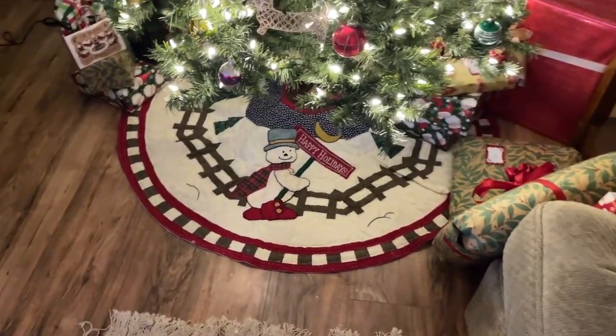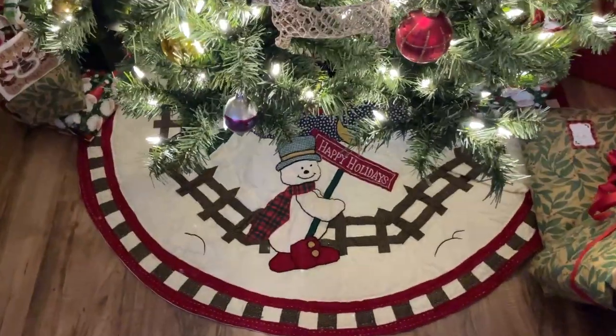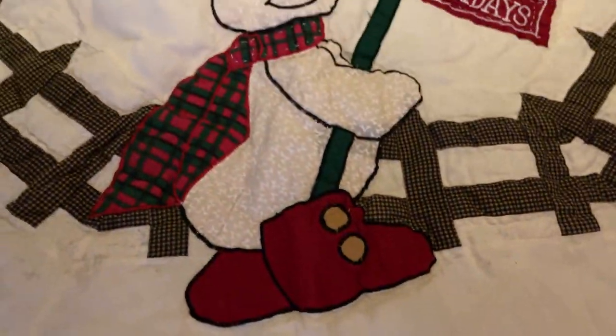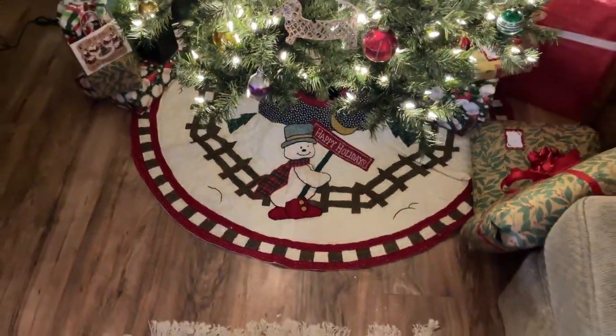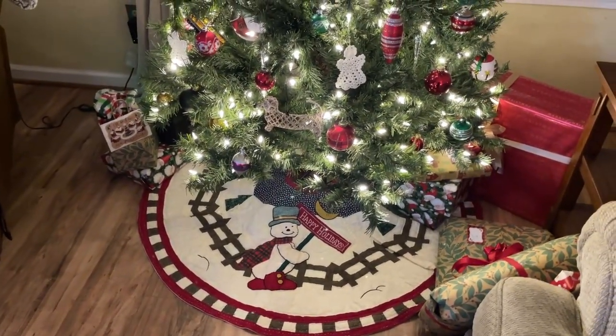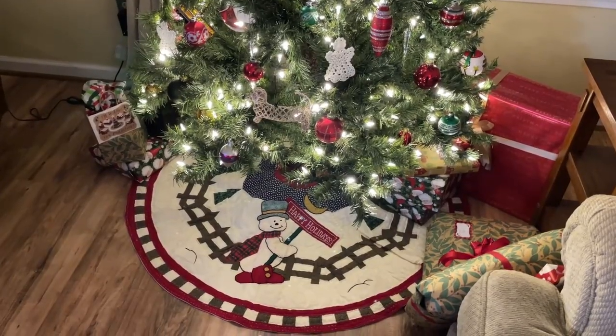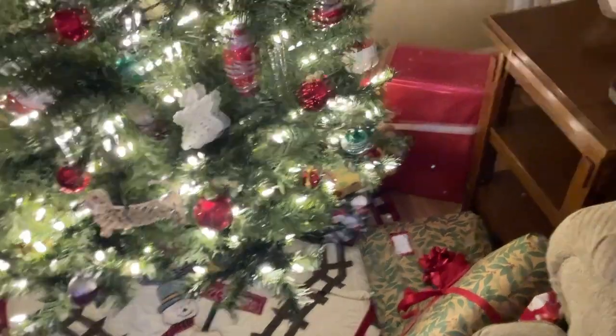But I moved to the present so you could see the tree skirt. It's more of a quilted design on it. I bought that at an estate sale as well. It's one of those things where I just made a pile and said, hey, how much? And I think I bought it and some curtains and a big basket and a couple other things for $10. And I really like it.